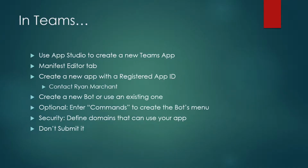Okay, so in Teams then, you go into Teams and use App Studio to create a new Teams app. Again, you have rights to be able to do this, but you won't have rights to be able to make it available to everybody unless you have that ID and that secret. So you go into the Manifest Editor tab and you generate a manifest file for your app and for your bot. You create an app with a registered ID, contact Ryan Marchant, create a new bot, or use an existing one.